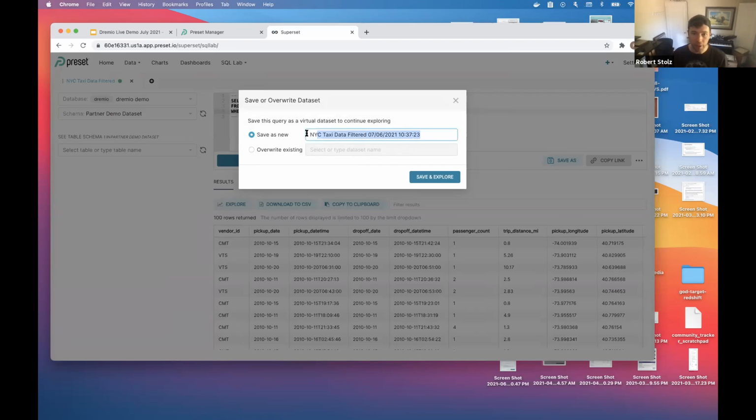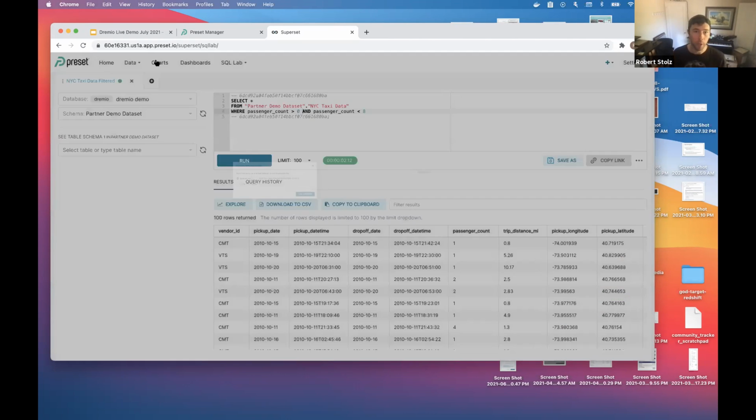What we can do is save it as a new virtual data set. I've already done this. This is one of the ways you can try to solve some issues with the data set: you can apply some where conditions to it, compute some aggregates, make some derived columns, and save that as a new virtual data set. But that's even less flexible than some of the new stuff that we have in Superset.